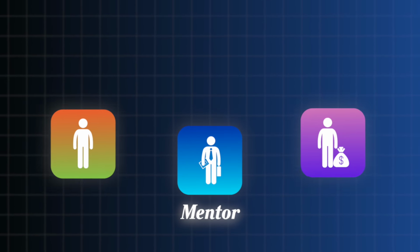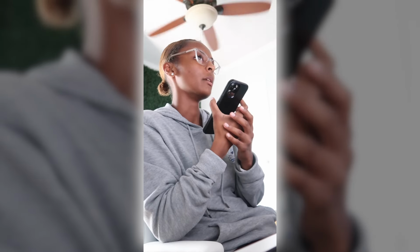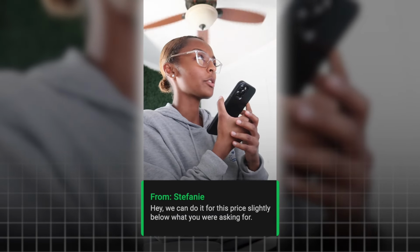So what we did is we hopped on the phone with our mentor, and he basically explained, like, Steph, y'all got a home run. So we made sure to call up the seller. I called the seller later that evening and told him, hey, we can do it for this price, slightly below what he was asking for, because you never want to just give the seller the price they're looking for. They may not think that they got a good deal, so on and so forth. It's more so negotiation skills, negotiation aspects of things when it comes to real estate.